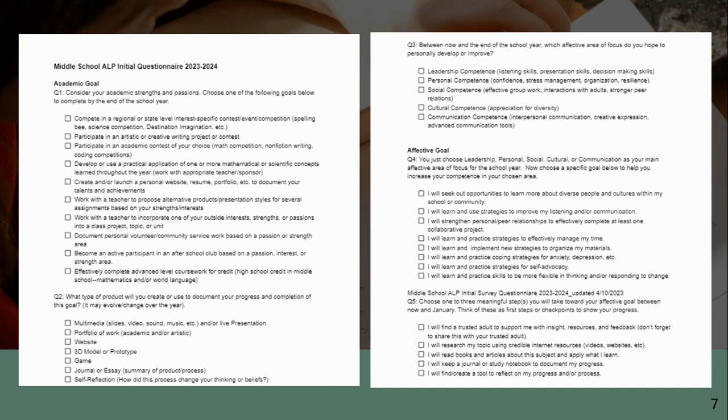So it's not more work. It's just deeper work that they are working towards. And it's something that gets them excited to be looking at beyond just the scope and sequence of the classroom. So this is just an example of what a student would be filling out at the beginning of the year.